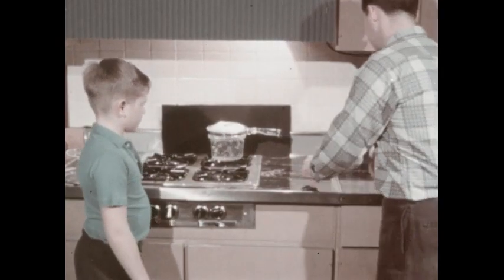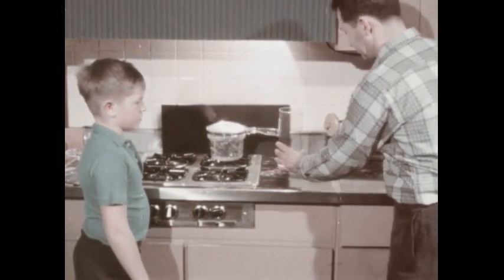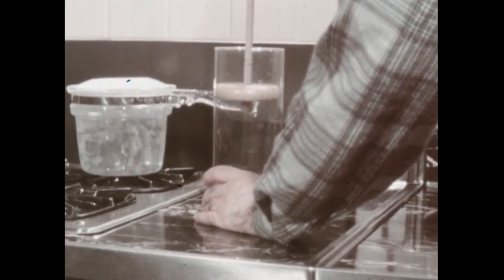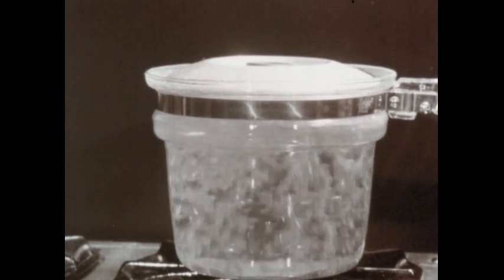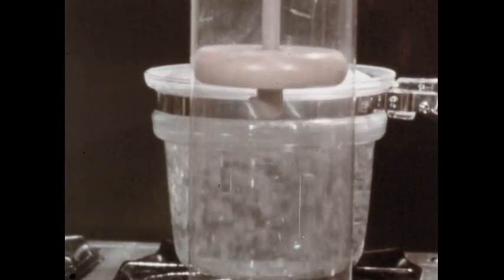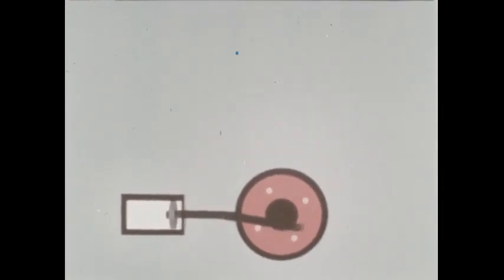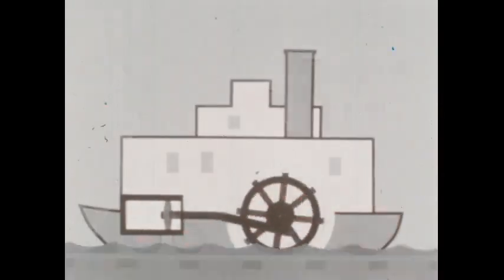In a steam engine, there is a cylinder and a piston. The piston moves up and down in the cylinder. Just as steam inside a pot can move a lid, steam inside a cylinder can move a piston. The moving piston can be made to move other things. It can be connected so that it turns a wheel, and the wheel can be used to move a train or to move a boat.